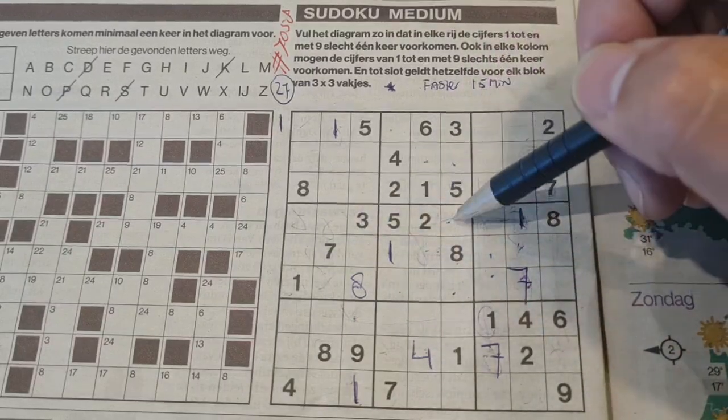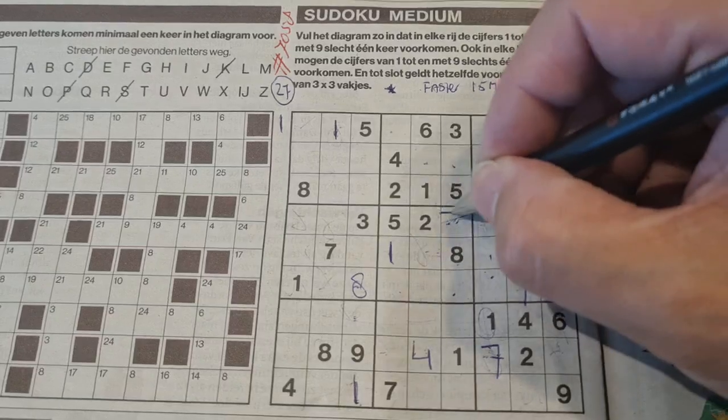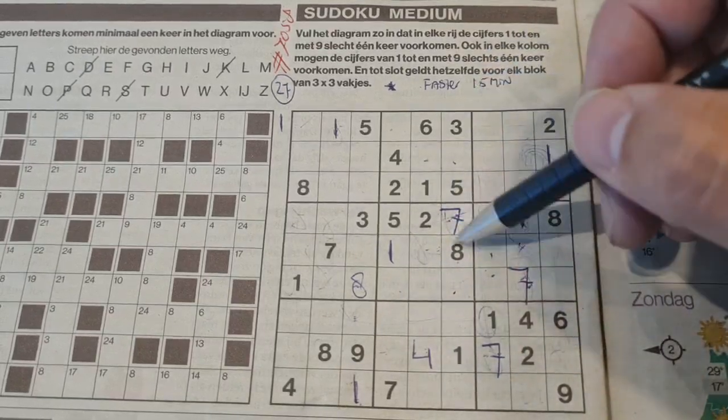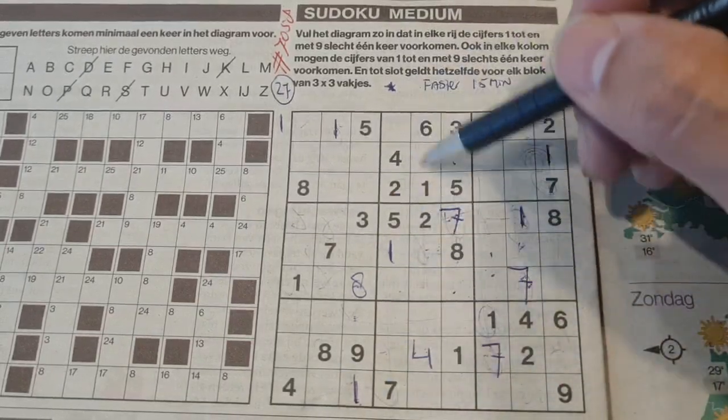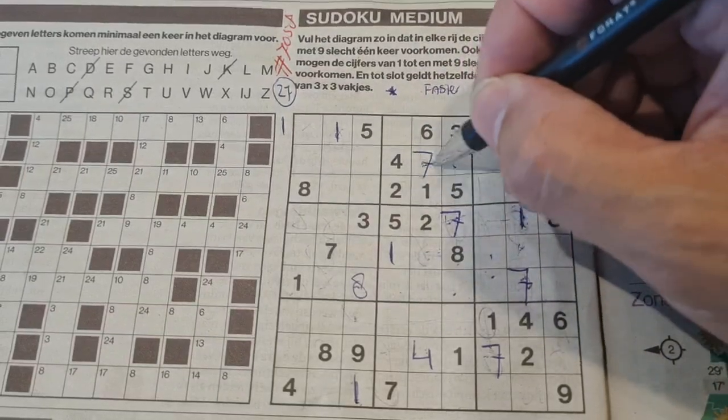So the row above, the only place left for the 7 should be there. 7 in this column, 7 in that column. So the column between, the middle column, the only place left for the 7 should be there.